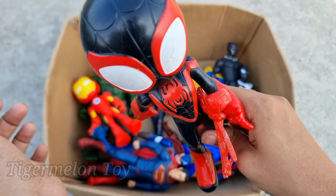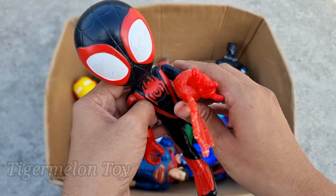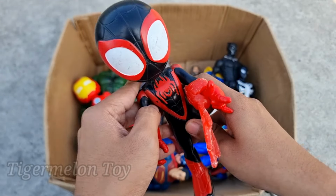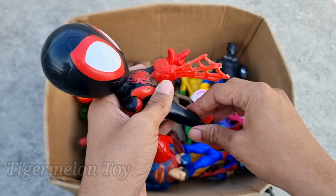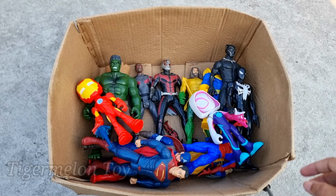Wow, guys, the Amazing Spider-Man Miles Morales is looking very cool, guys. Look at the red and black suit, guys. Look at the very cool webs, guys. He's such a cool and amazing cute superhero. This is the Amazing Spider-Man Miles Morales. Wow, he's so cool.